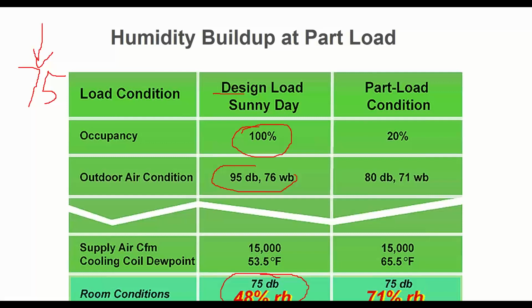Everyone's happy. That same piece of equipment, if it's not fully occupied or it's not as hot outside, is going to have to cycle the compressor or compressors on and off more. I'm still going to get my 15,000 CFM, but now my average dew point off the coil is 65. It may be 50, and then it may be 70, and then it kicks on again, and it's 50, and it's off, and it's 70, and in this case, it averaged out to 65. I'm still going to get 75 on the thermostat because that gets whatever it wants always. The thermostat's the only thing happy in every single building, but the resultant relative humidity in the space is 71%, which is a problem.